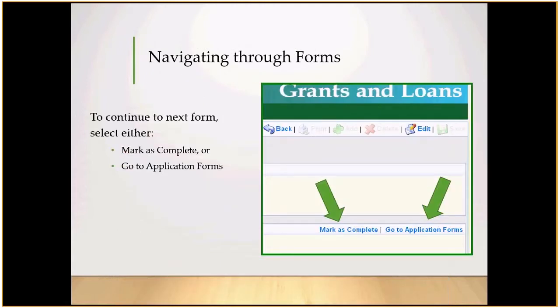As you're navigating through all the forms in this application, you'll note that many of the screens have a mark as complete or go to applications link. If you click mark as complete, then you know that you have finished that form. If it's not complete, it'll create a checklist for you later that you can verify which ones you need to go back and look at. However, before you complete your application, you will have to mark each section as complete.